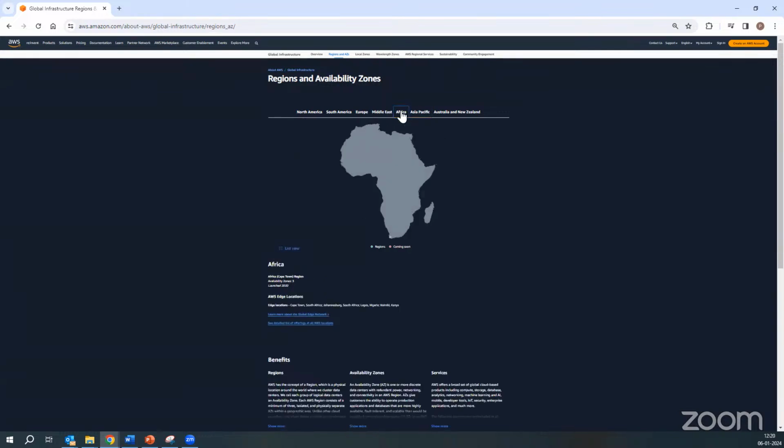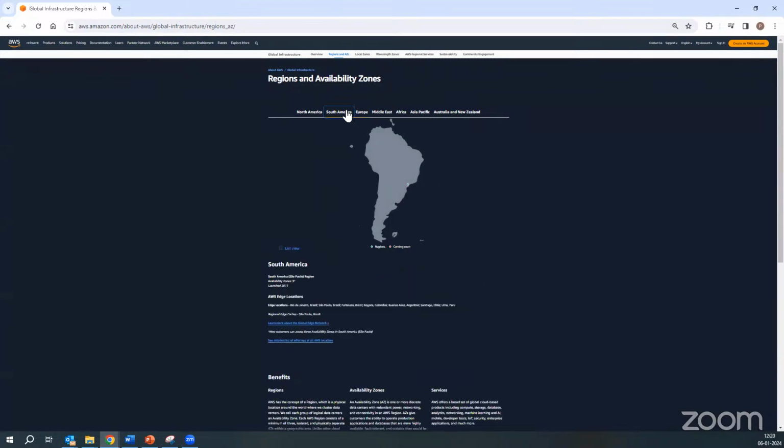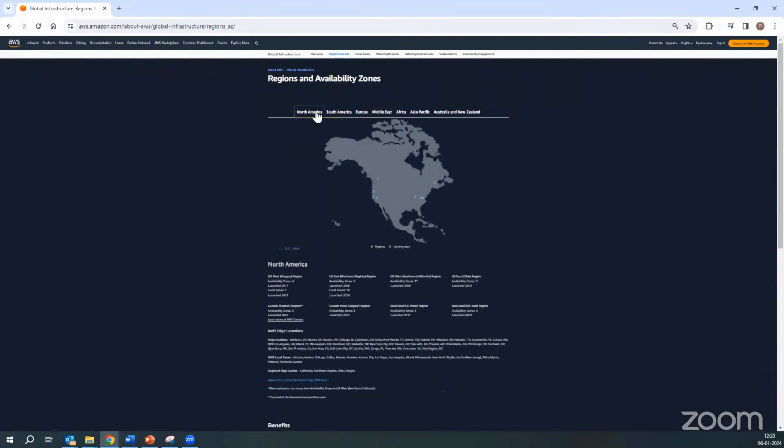For Africa, they have 1. For the Middle East, they have 2. For Europe, they have the highest number of regions. Over here, it's in continuous planning. This data is not static. It keeps on changing. For example, if you see these red ones, there is a red one over here in Germany. It says it is coming soon. So very soon we will have one more region with availability zones in Germany as well. It's a part of its continuous improvement and planning depending upon the business and solutions.